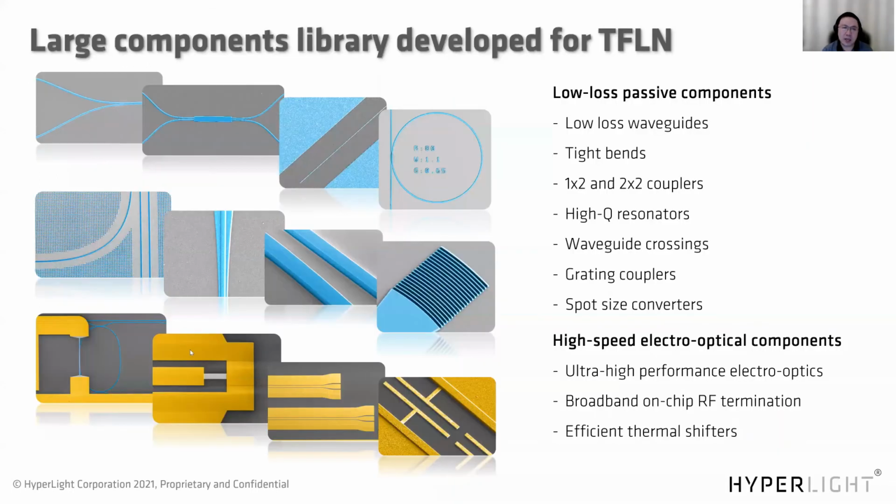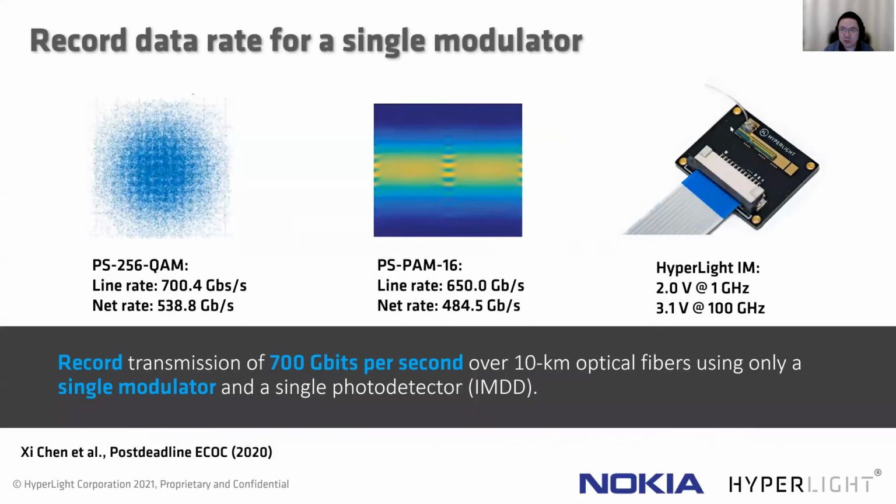And of course, to make a great photonic platform, you need additional components other than just the EO modulators. This is very fortunate because the index is, like I mentioned, around 2.2. So there's a lot of research in silicon and silicon nitride that can be easily leveraged. So we very quickly iterated and developed a vast library of passive components, also including slow active components such as heaters, to complement the functionality of this platform. So with that in mind, we made these prototype packaged devices. And we worked with Nokia Bell Labs as collaborators.